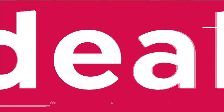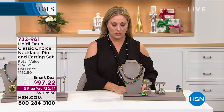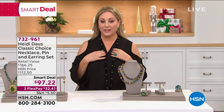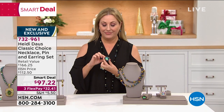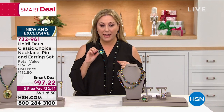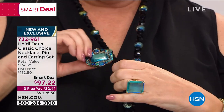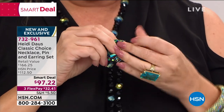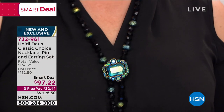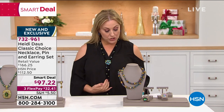But we are going to jump in and continue on to our next item, which is our smart deal. Let me move this here so I can show you. Here's what you're getting. You're getting this long necklace and this beautiful earring. So $97.22, that'd be pretty good, right? You're also getting a pin. And the pin can be used as a pendant, because that's what I've learned to do from Heidi: the pin pendant look, where you pop this on and then you've got a pin pendant. There you go, in 2 seconds. So you could wear the pin separately. The necklace is a long necklace too. The necklace is 42 inches.